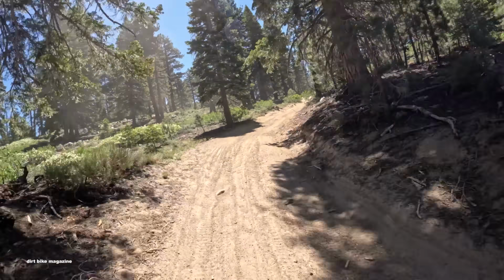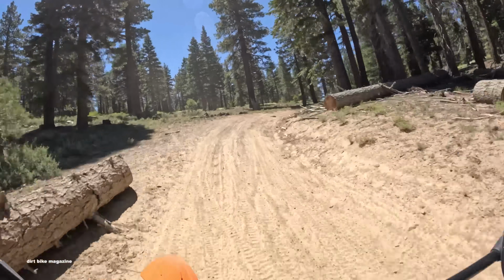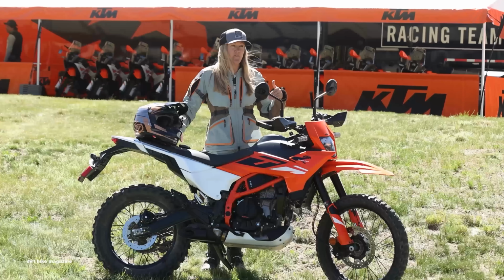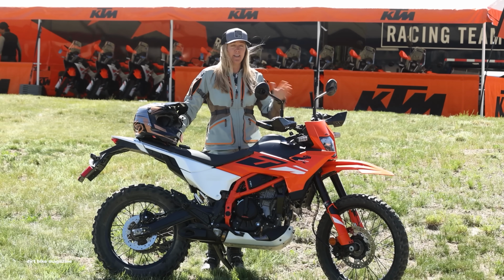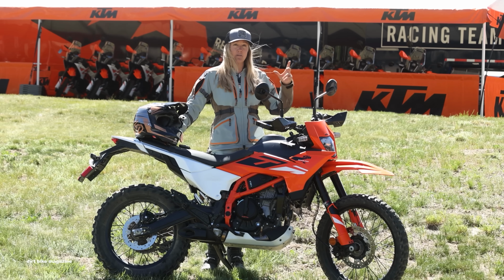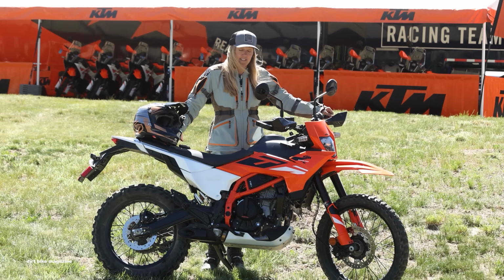But I do also think that more experienced riders are going to love that mid to high range, because once you get it spun up, it's kind of like a 125, or it's like riding a 250F dual sport. I know it's a 390, but it has that characteristic of a motocross bike where you're going to be shifting more, you're going to be keeping your RPMs higher. Once you get the hang of that, it's a lot of fun.